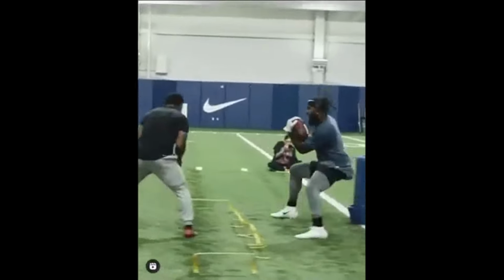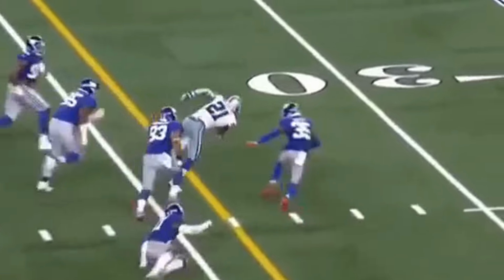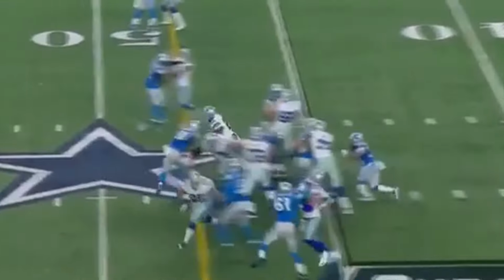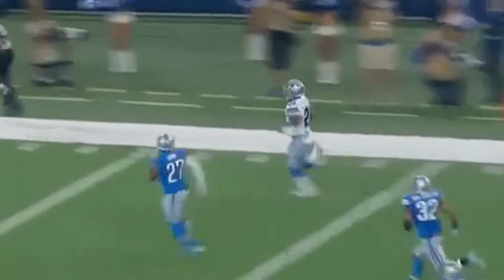Zeke finishes each drill with a sprint at the end as if he just broke through the secondary and is running for daylight. Zeke's speed has been questioned his whole career, but he's been known to break off chunk gains even when what's been blocked in front of him isn't there by being savvy with his speed and finding open spaces before defenders do.